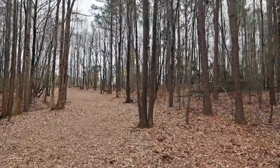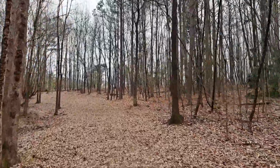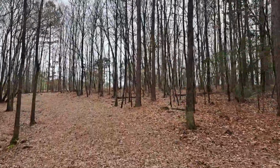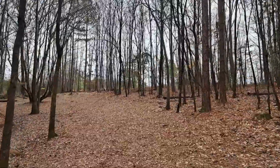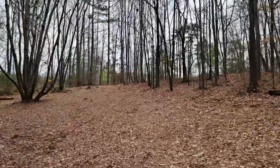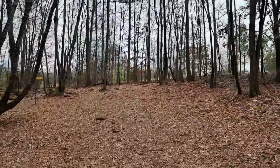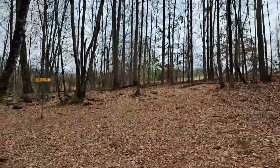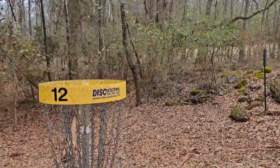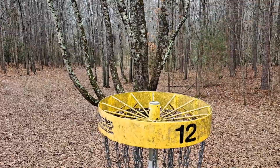Twelfth hole plays back up the hill. It's somewhat heavily wooded, but there is a decent width fairway here. It is 235 feet. It is a par 3. The basket is over to the left behind this kind of weird looking tree, kind of hobbit looking tree off here to the left. I captured this video on Thursday, February the 16th. The temperature was 62 degrees when I did this walkabout. There's the view back to the tee from behind the basket.